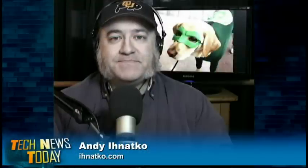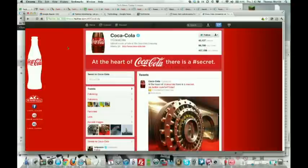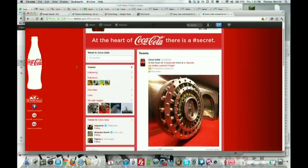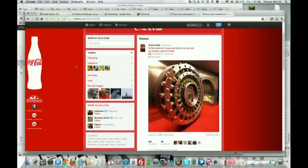They also rolled out something called brand pages, which are pages for brands that give them a bigger top level. In fact, Jason, you can take my screen if you want. Yeah. The top level is a bigger space than you get on a regular feed, and it gives you a place for a logo. And then you get to pick which of your Twitter posts are promoted to the top of the feed.